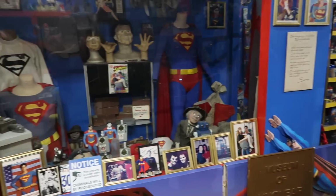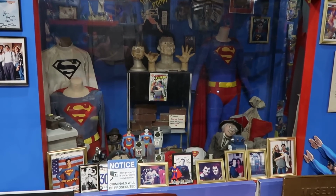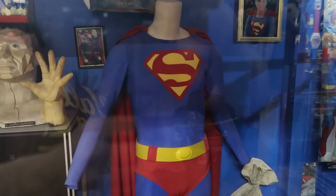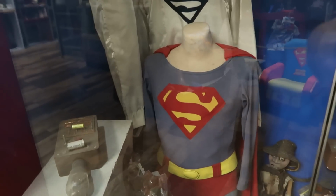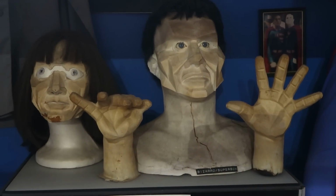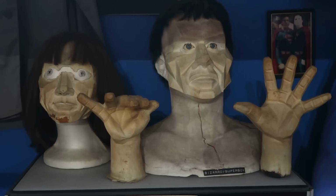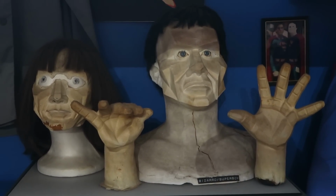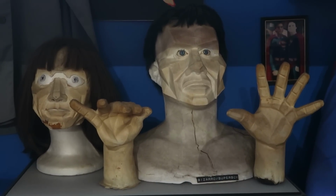This display case has items from the Superboy show, a show in the late 80s, early 90s. I guess we got some Superman suits in there. And look at that. That is Bizarro Superboy. I guess in the Superman universe, the Bizarro dimension is where everything is opposite. It's like where Superman is evil instead of good. And I guess his face is made out of crystals.